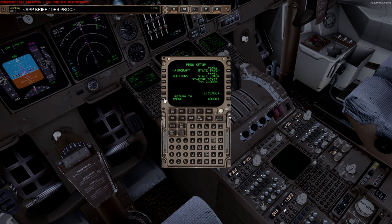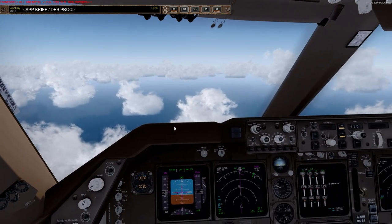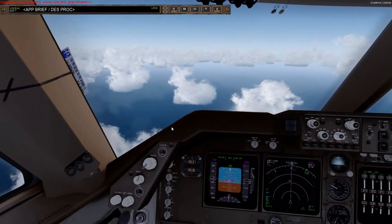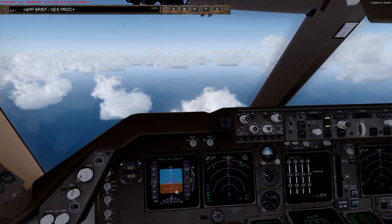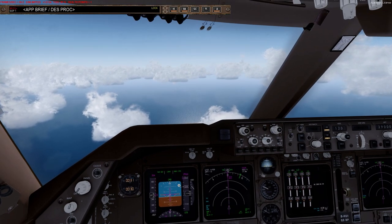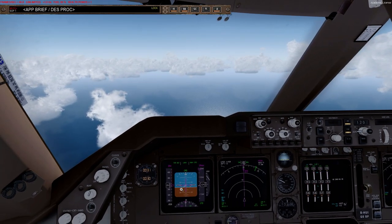Check the flap speed. So we're already incredibly fast at 10,000 feet: 350 knots, and already Mach 0.6, almost 66. That's impressive.